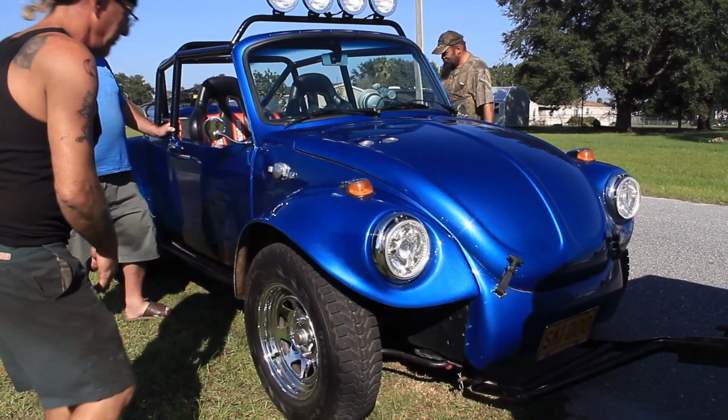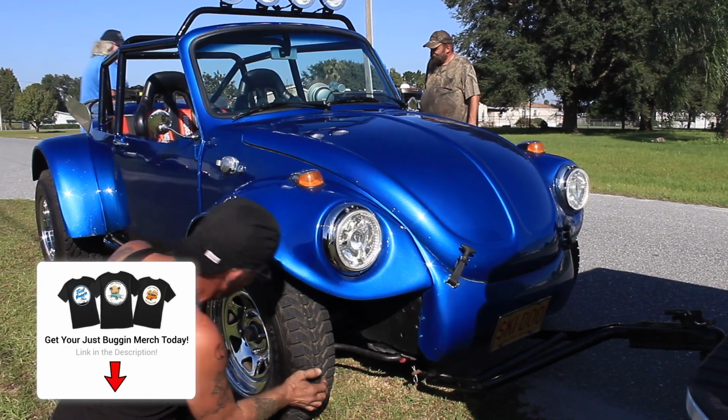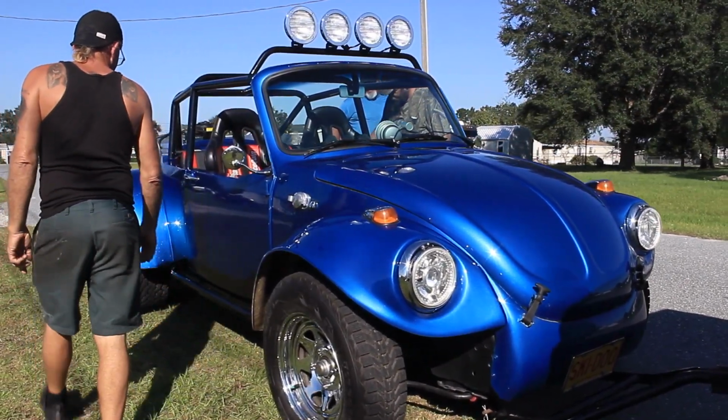And he doesn't like Super Beetles, but I bet it handles nice. When they molded the fenders, I said, I gotta have this big car. Yeah, because I see some of the stuff you guys work on, and I was like, wow.